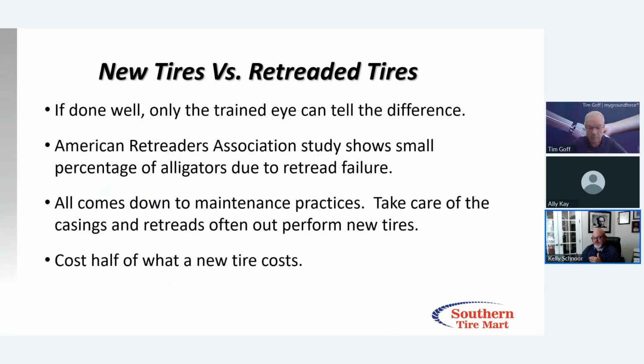The American Retread Association shows a very small percentage of alligators due to retread failure. So everybody driving up and down the highway, me included growing up, when you see the tire on the side of the road that's blown out, it's about an inch thick and it's got wires sticking out all over it, everyone says that's a retread. They're partially right, but one of the things that I really want to make clear is that when you retread a tire, there's no steel in the rubber that's being pressed back on.